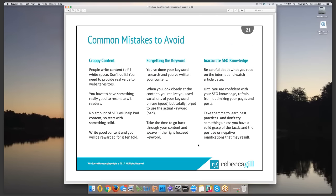Okay, so let's talk about some common mistakes that I always see people make. And I say this one because I want to grab your attention: crappy content. Please do not write content just to fill white space. I told you that you need to have 1,000 words to really compete. If you want to be at the top of page 1, you need to have more like 2,000. Don't just write to write.